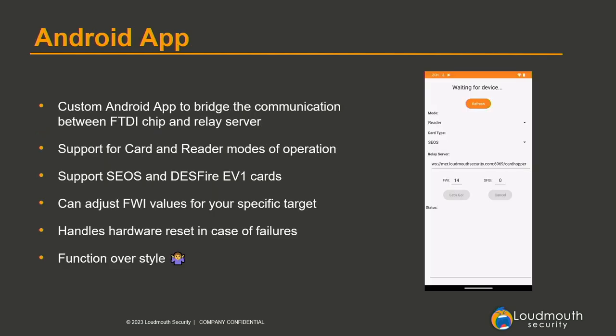And then the other thing we added is a custom Android app. To make it easy to interface with the Proxmark, we created an Android app that will bridge the communication between the FTDI and therefore the Proxmark and the relay server. It supports card or reader modes. You can alternate it, and it supports CIOS and DESFire cards. And you can adjust the frame waiting values for your specific target.